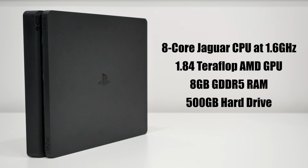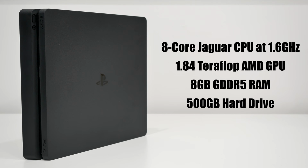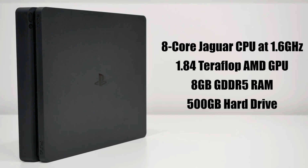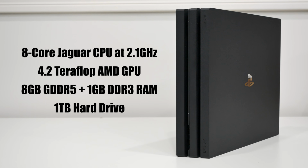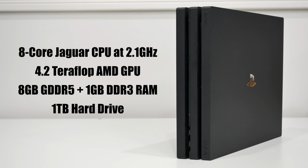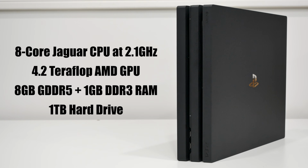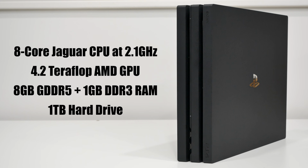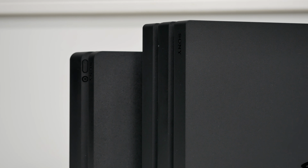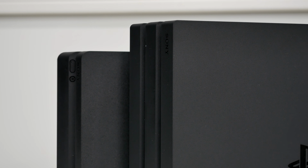The PS4 Slim is powered by an 8-core AMD Jaguar CPU clocked at 1.6 GHz, a 1.84 teraflop AMD GPU, 8 gigs of GDDR5 RAM, and it comes with a 500GB hard drive. The PS4 Pro uses the same 8-core Jaguar CPU, but this time it's overclocked to 2.1 GHz, a more powerful 4.2 teraflop AMD GPU, 8 gigs of GDDR5 RAM, plus 1 GB of DDR3 memory, and also it has a 1 TB hard drive. This gives the PS4 Pro a 30% boost in CPU performance and 100% greater GPU performance over the PS4 Slim. The extra 1 GB of RAM is used for background apps, allowing games to have extra memory to use.